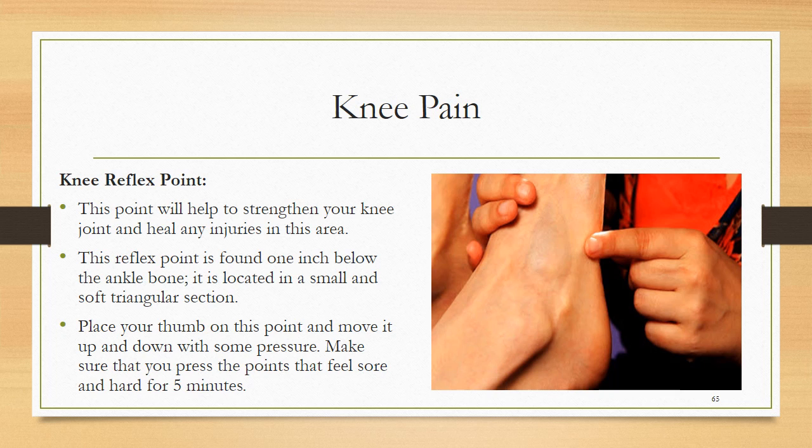For any type of knee pain, use the knee reflex point. This point will help to strengthen your knee joint and heal any injuries in this area. This reflex point is found 1 inch below the ankle bone and is located in a soft, small, triangular section. Place your thumb on this point and move it up and down with some pressure. Make sure that you massage the point that feels sore and hard for 5 minutes. You will feel relaxed and pain-free after regular use.